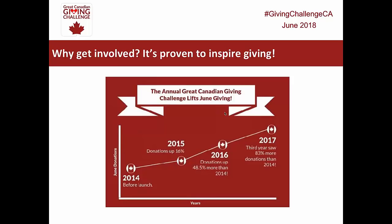These are some of the growth results that we've seen since the start of the Great Canadian Giving Challenge. Over the past 3 years, 2015, 2016, and 2017, donations increased pretty dramatically each year. The reason for this is that donors see this as an attractive incentive to get involved and to support charities during the June timeframe. In total, as of last year, there had been an 83% increase in donations during the month of June compared to before the contest was launched. So yes, it's inspiring giving. In 2017, almost $10 million was raised during the month.